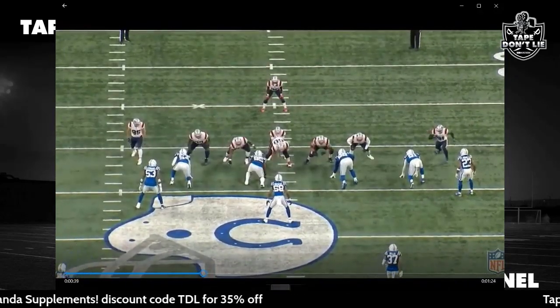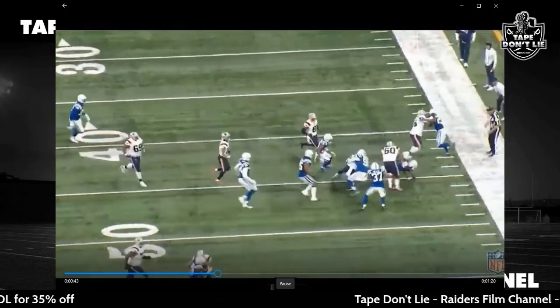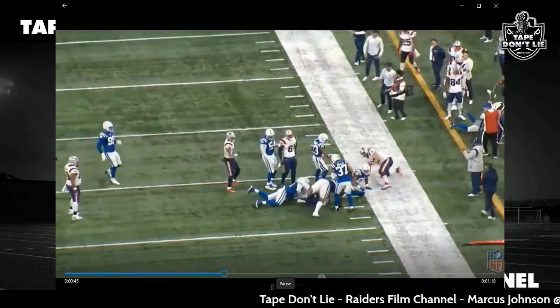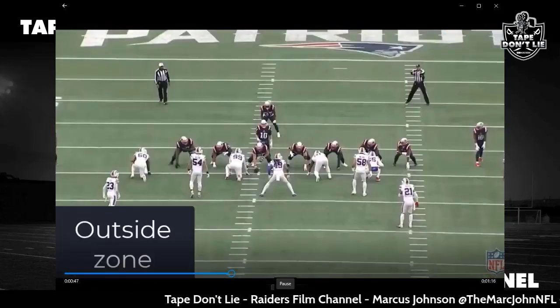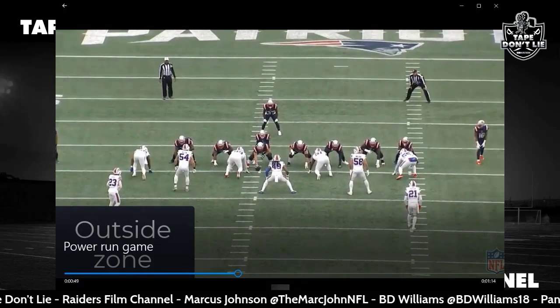If you guys are watching this and you play fantasy, you already know, you see what I'm seeing. Make the right decision. All right, outside zone.